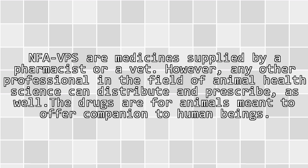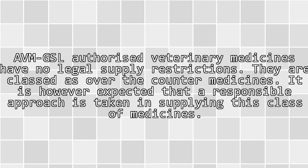NFAVPS are medicines supplied by a pharmacist or a vet. However, any other professional in the field of animal health science can distribute and prescribe as well. The drugs are for animals meant to offer companionship to human beings.